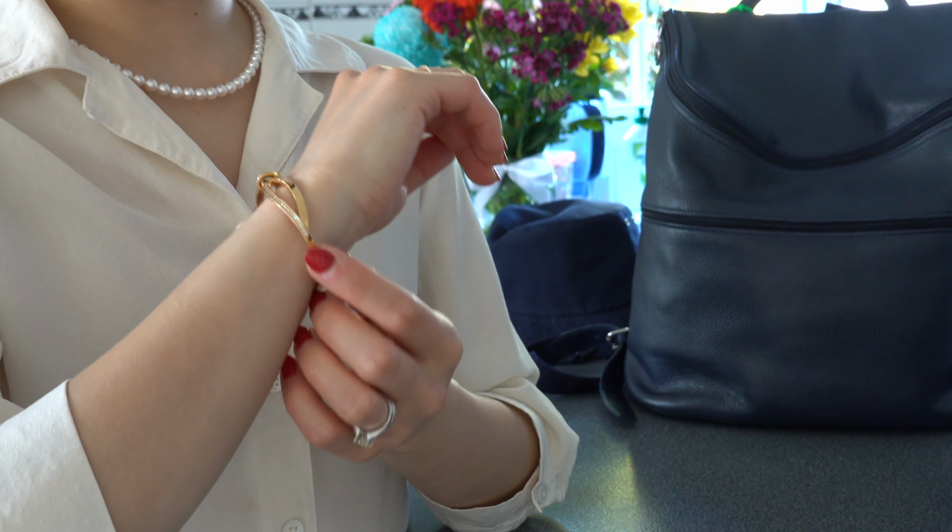Move on to the fourth best purchase of the year, which I'm wearing today, this beautiful Mikimoto pearl necklace. Let me take it off for you. If you have watched my vlog video in Japan, you will know that I picked this one up from the Ginza Mikimoto main store.